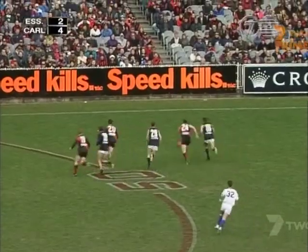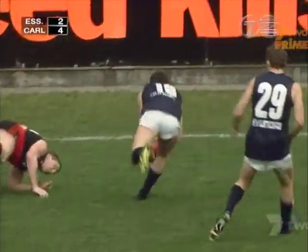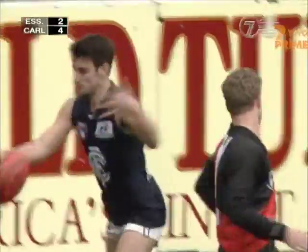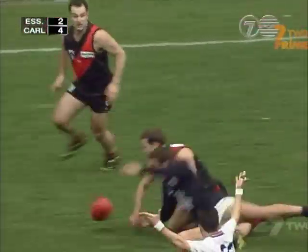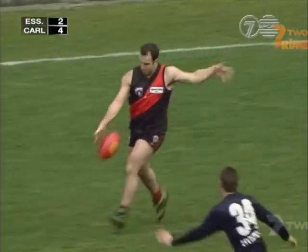Berbakoff waits at the back. It's an effective spoil away from Beaumont. Camporelli gives chase. Traps it well. Camporelli round the body, in towards half forward. Good kick. Calthorpe got there just in time, and he's going to be the one who'll tidy up.